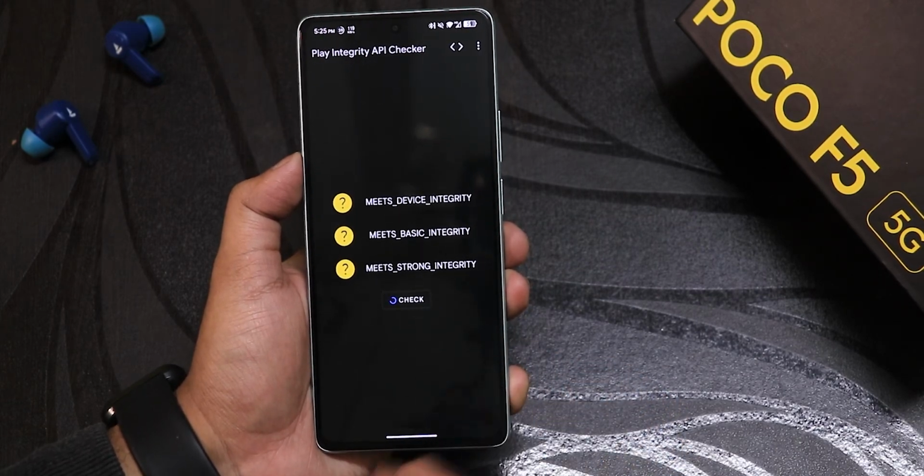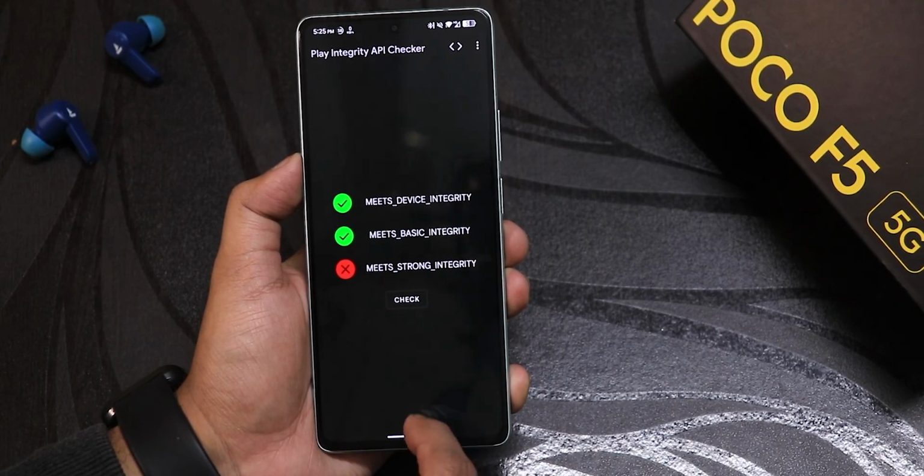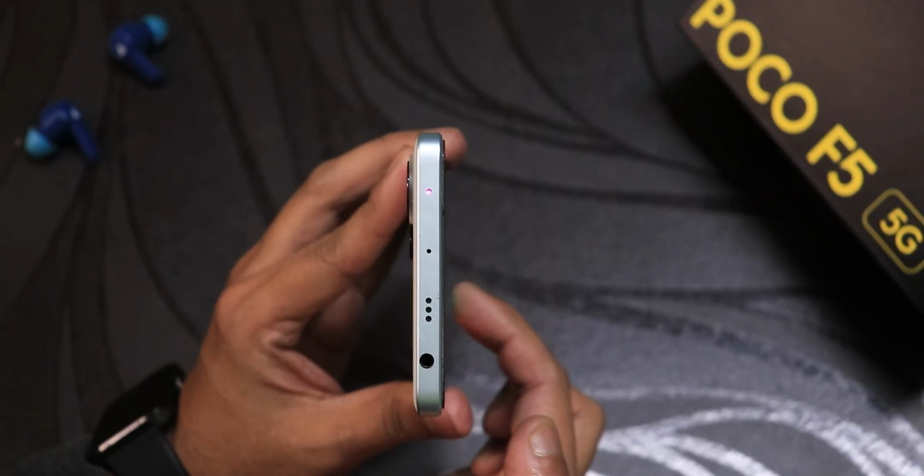Talking about the basic stuff, yes, with the Play Integrity Checker, as you can see, it meets device and basic integrity both. So banking apps are not a problem. I have been using them, no issues so far. The IR Blaster here also works great.